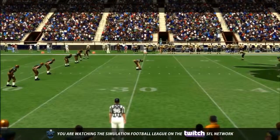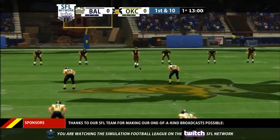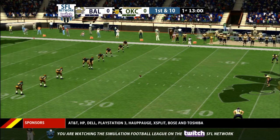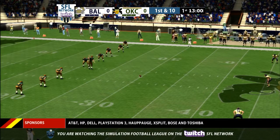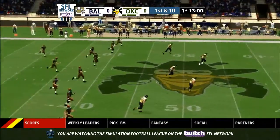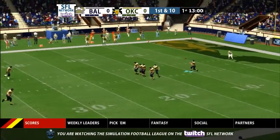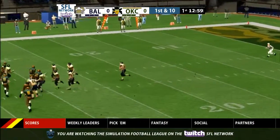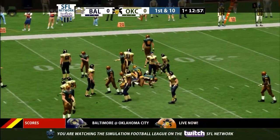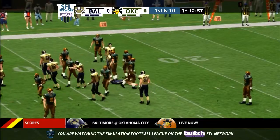From Oklahoma City at Transcorp Stadium, Renegades and Crabs. Kickoff in 3, 2, 1. Boom. From the 10, Baltimore on the return and past the 25, a spin move out to the 28-yard line, and that's where they begin their first possession.